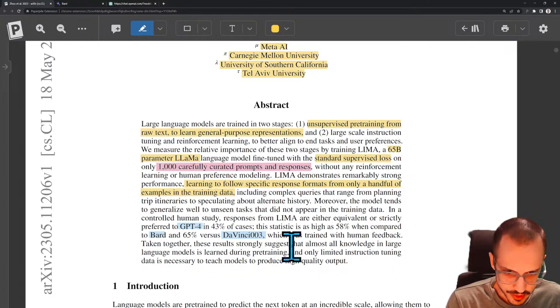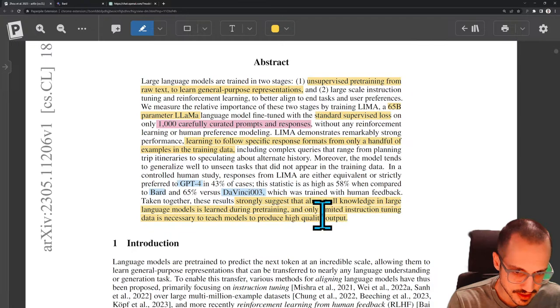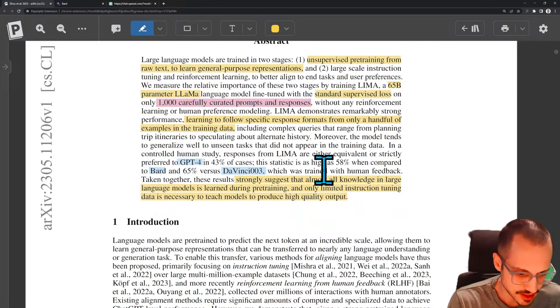Taken together, these results strongly suggest that almost all knowledge in large language models is learned during pre-training, and that only limited instruction tuning data is necessary to teach models to produce high-quality output. And I think this last sentence here is a really good summary of what they're going to be doing in this paper, and I think it's a very powerful sentence, right?